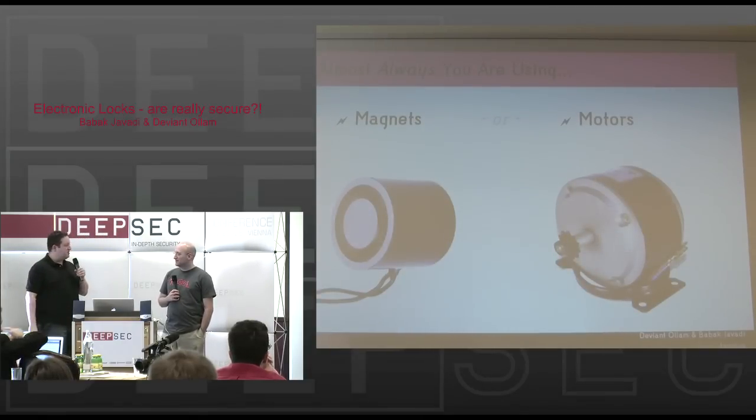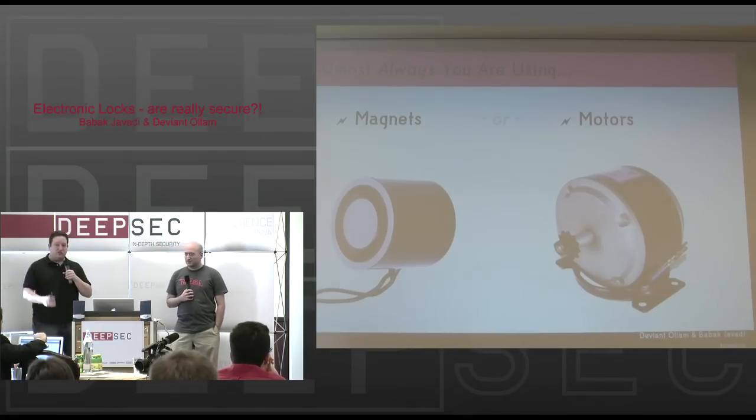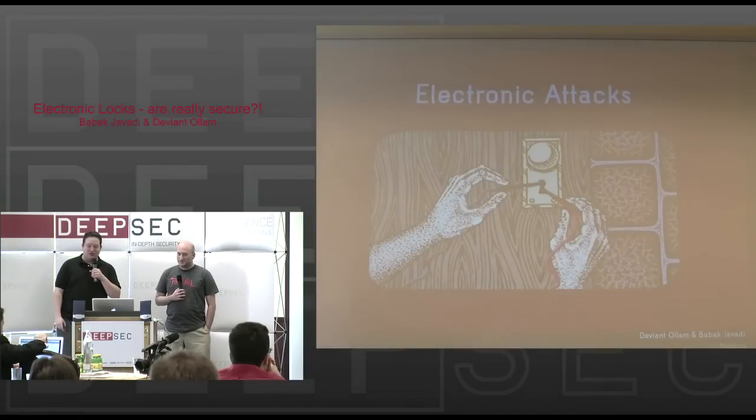Most that we say are purely electronic really do involve an electromagnet or a small motor somewhere. And there's a beautiful series of ways that these can fail all over the place, and we're just going to show you some of those electronic attacks because we think they're really funny.